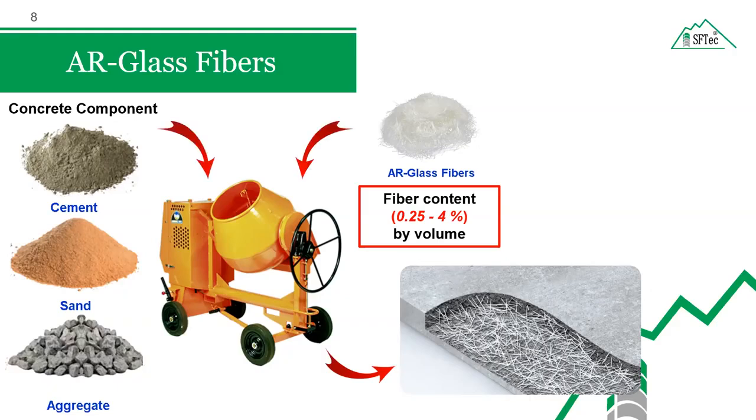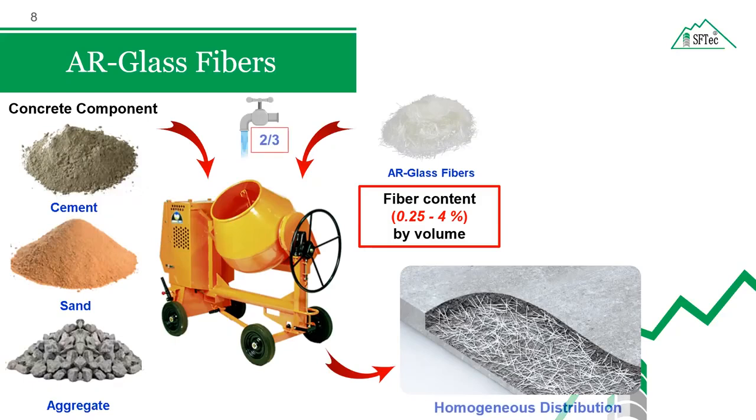For example, all the concrete components are placed in the mixer in layers: cement, sand, gravel, and also fiber. Then add 2/3 of the water to the mixer and mix for 3 minutes. After that, we can add the remaining 1/3 of the water and mix again for 3 more minutes.